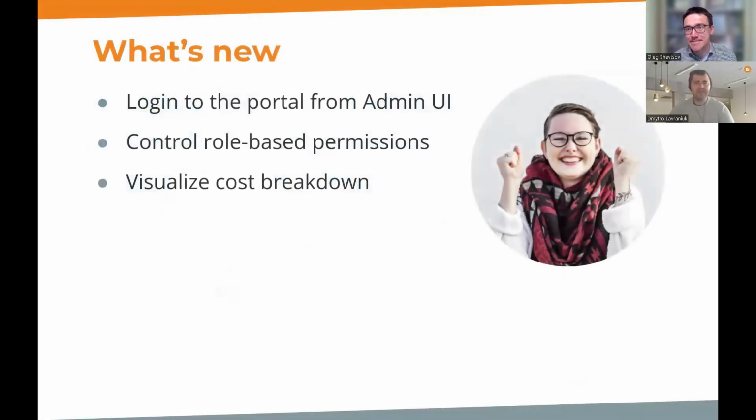All right, then let's discuss what's new and what recent features we have added to the Cloud PBX portal. So first of all, we finally made it possible for an administrator of PortaSwitch to log into the portal from their admin portal. And to do this, they don't need to know the password. They just can click a single button and be redirected to the portal. They don't even have to remember the URL.